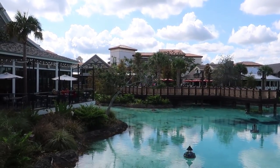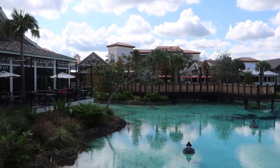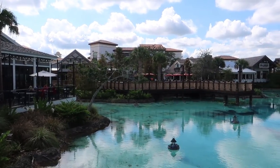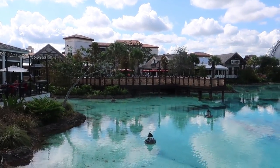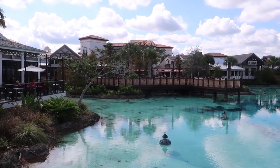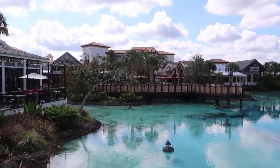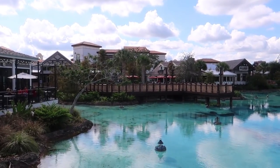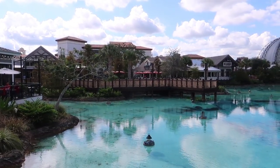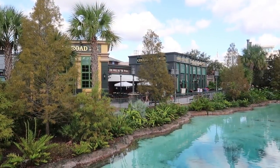A lot of people will come to Disney Springs either first thing when they arrive, and they maybe only have half a day or evening, so they don't waste a ticket at Disney. They'll come here, hang out, go shopping. They might grab a bite to eat. There's lots of fun things to do here, and we are going to show you all of that. Or sometimes on the last day of your trip, before you need to be at the airport, you might come out and hang out at Disney Springs that day.